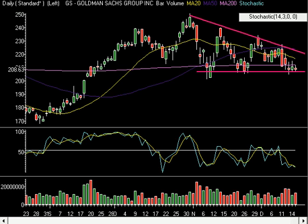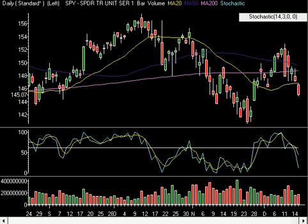Now let's look at the SPY here, folks. Again, the SPY, very, very ugly. But what I want to show you here is this area right here on the SPY. Here's a gap window right here. And this is going to be support right here on the SPY.